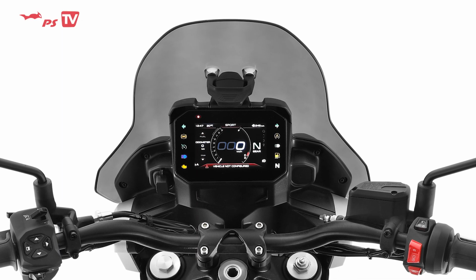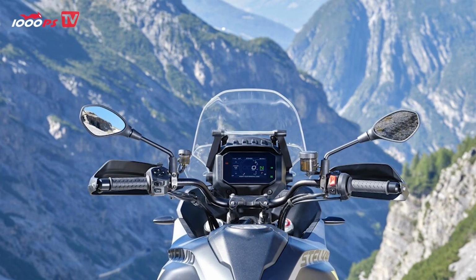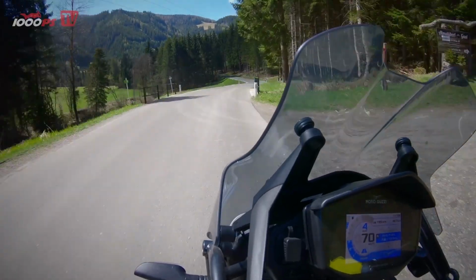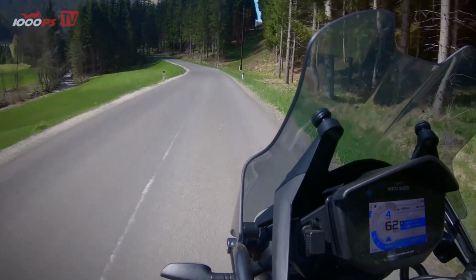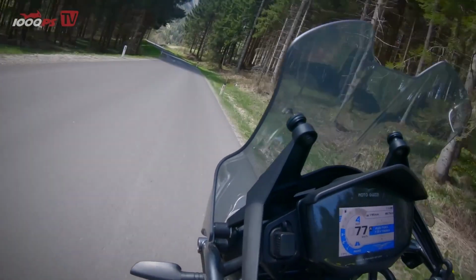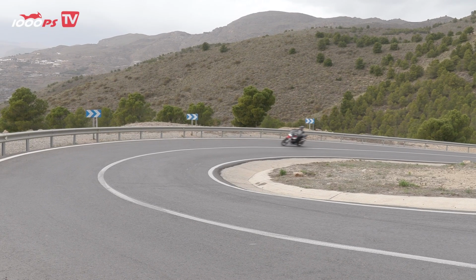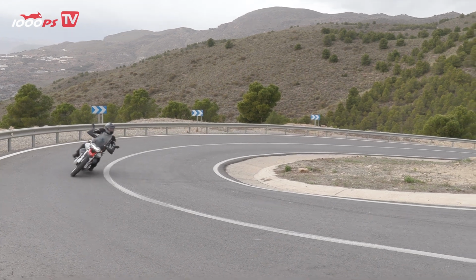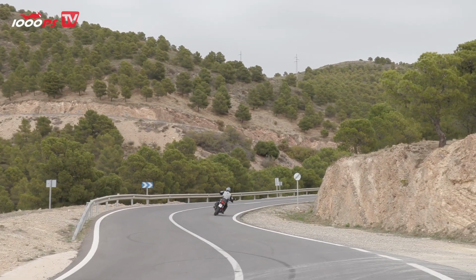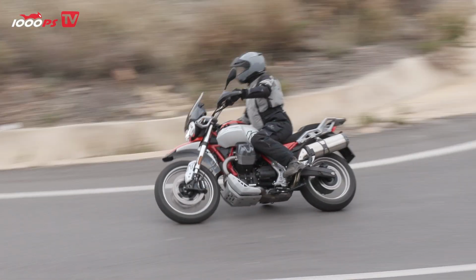So now it is up to date, as is the 5-inch TFT color display, which the V85 shares with the Stelvio and the V100 Mandello. Previously we had a 4.3-inch TFT color display. The controls may at first glance not look as elegant as before, but they are certainly more functional and better designed. Also, for the first time on the V85 TT, we have an IMU, a lean angle sensor, which in turn means that we now also have cornering ABS and traction control depending on the lean angle.